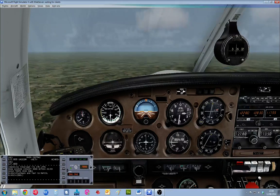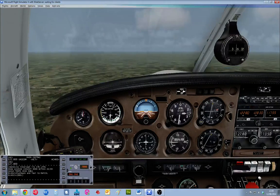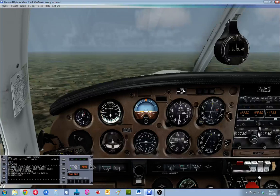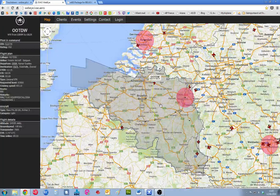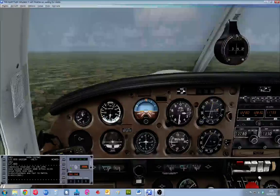So we are gradually coming to our destination, Echo Bravo Zulu Romeo. Oh, we have ATC that's online. I wonder whether they would be acting as a FISO too. Maybe I'll just check with them. 131.1.